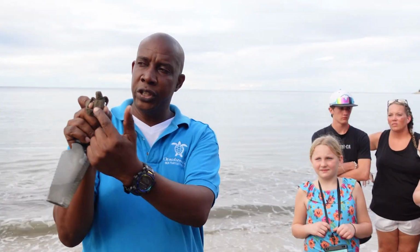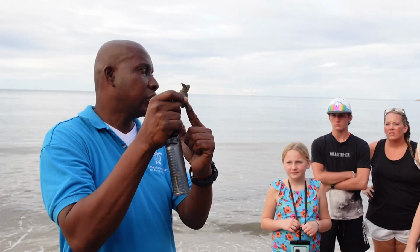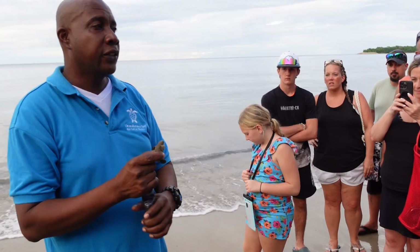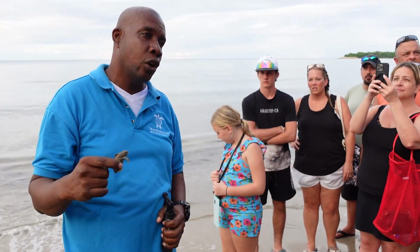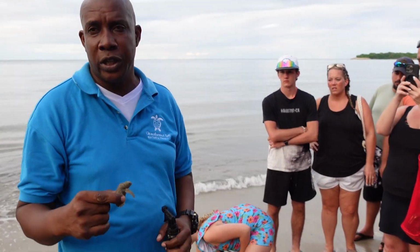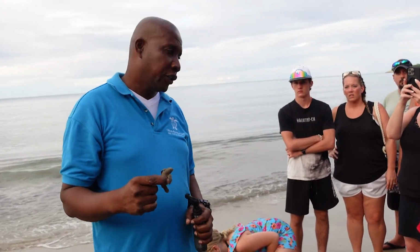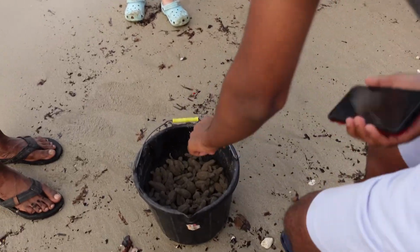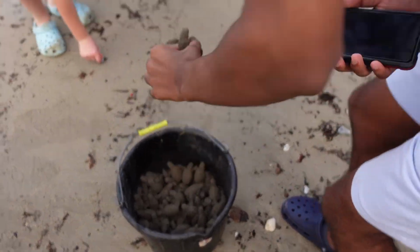We do this to make sure the eyes are open and to make sure this area is healed. This is where they were attached to the egg sac. Once it's nice and flat, it's healed. After we have washed all the turtles, then we count them, then we release them. Any questions? Alright, so you guys can just reach in, pick it up the way I'm holding it, finger and thumb. You want to take this one?